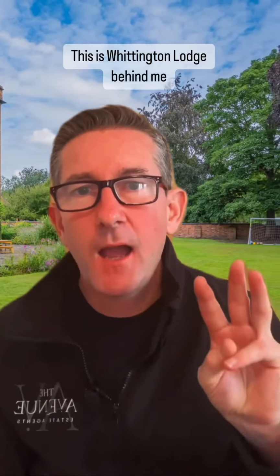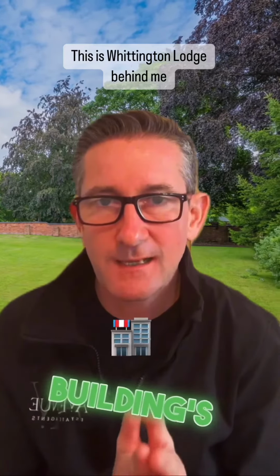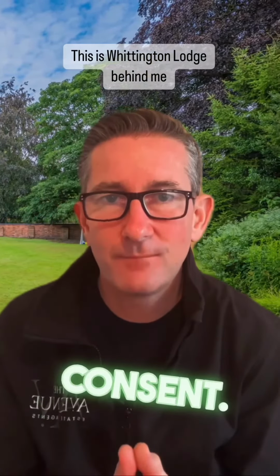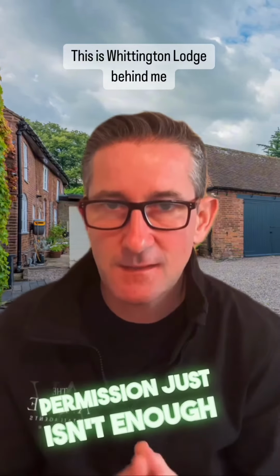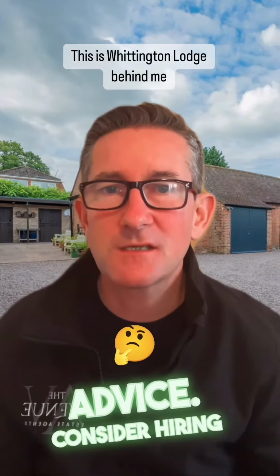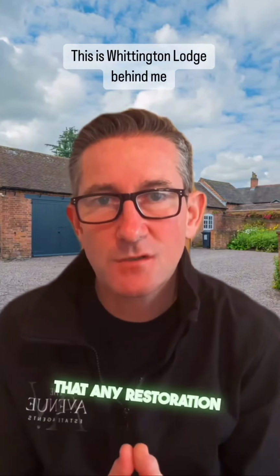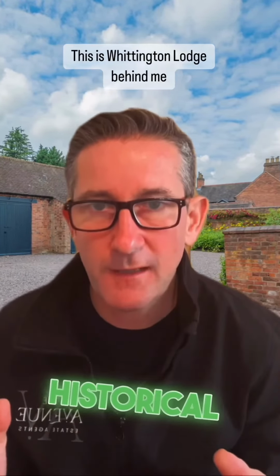Number 3, apply for listed building consent if you're making alterations that affect the building's character. You need this consent. Regular planning permission just isn't enough with listed buildings. Number 4, seek expert advice. Consider hiring specialists familiar with listed properties. They'll ensure that any restoration is sympathetic to its historical character.